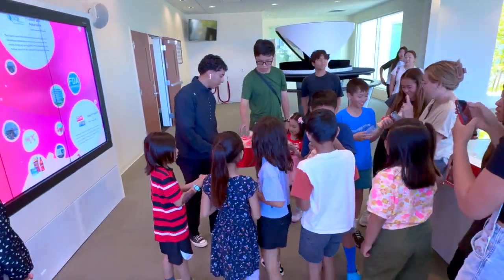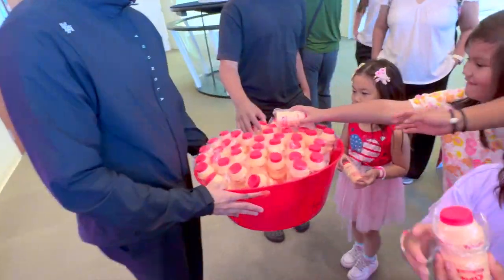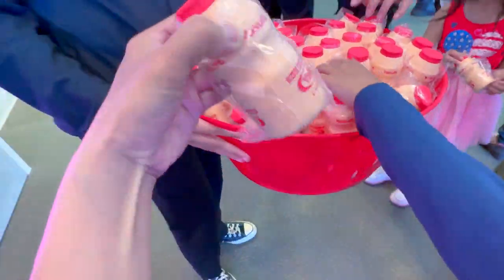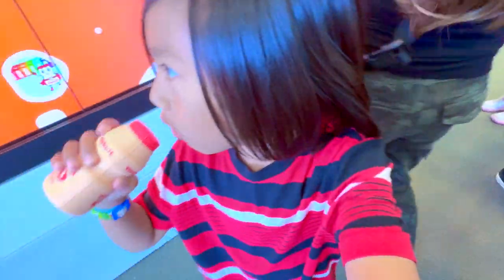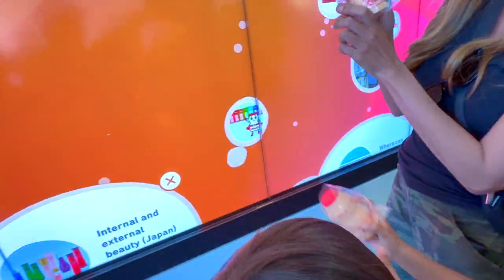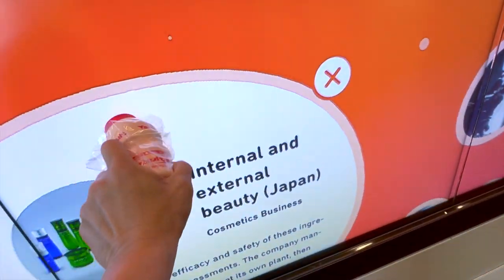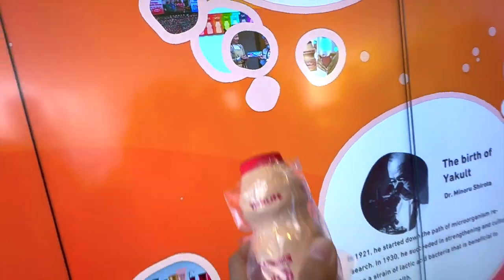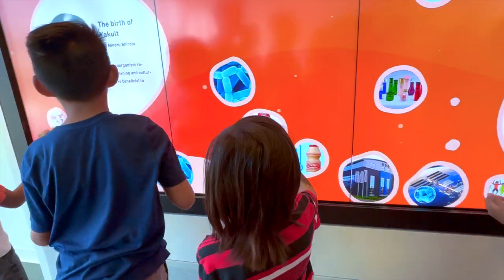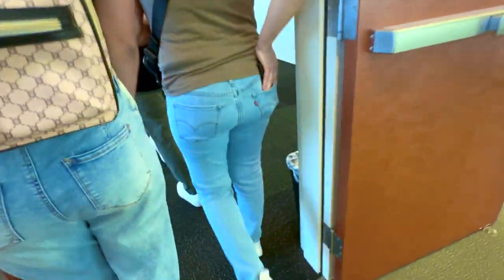Squishy Yakult. Oh, that's so cute. So these bottles are meant to use on the touch wall. Not your finger. Ooh. Oh my goodness. This is good. Doing more walking into the factory line.